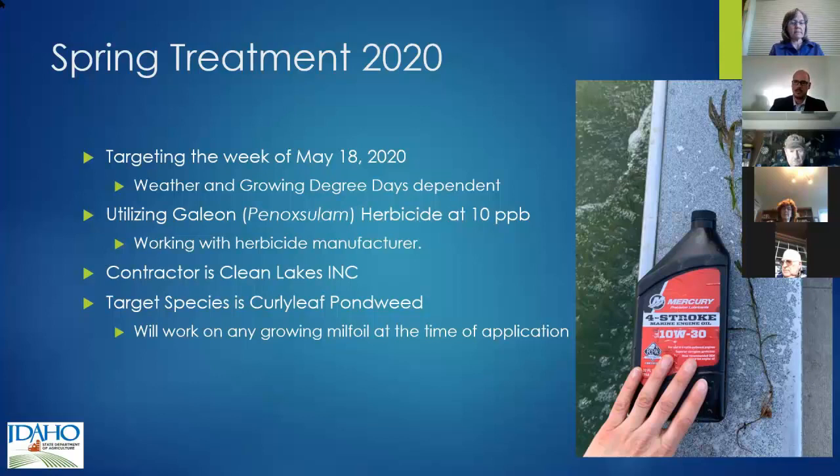We are going to be utilizing a different herbicide. We're not going to be using Ordo from last year. We are planning on using Noxolum, which is a different type of herbicide. We're targeting an application rate of about 10 parts per billion. We are working with the herbicide manufacturer to make sure we are using the right prescription dose for this, so we will be reassessing this. To get this treatment method done correctly, we do need to assess the benthic layer of the lake, and it's really dependent upon depth to make sure we get the right mix to hit that 10 part per billion rate for this product.